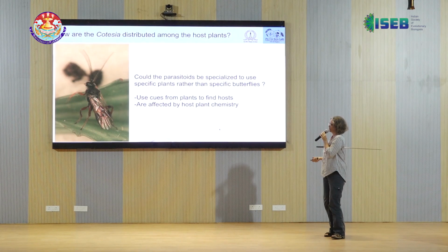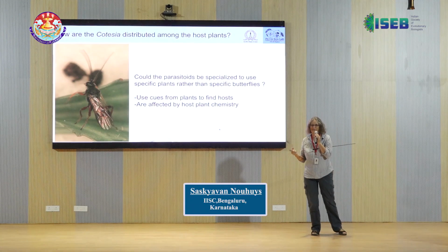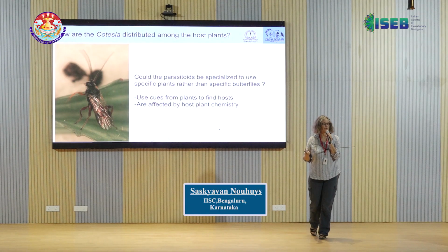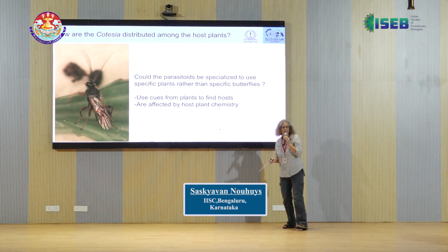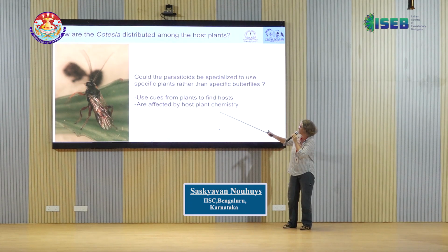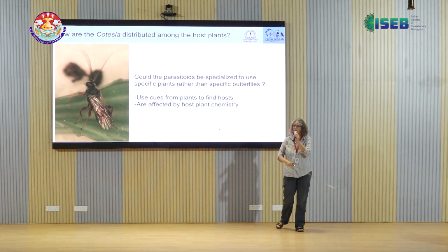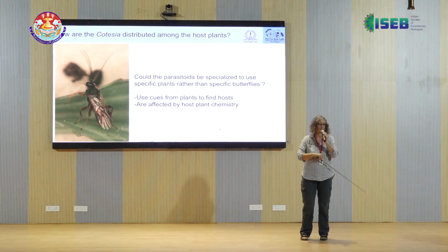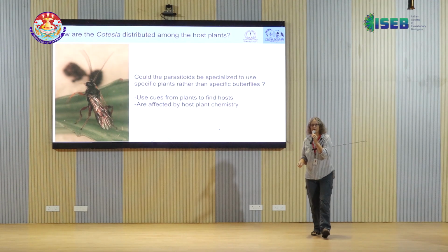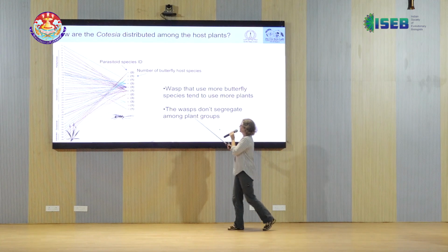Okay, just to be thorough, we said, okay, fine, they're not really sorting themselves out among the butterflies, maybe they're sorting themselves out among the plant species. So the parasitoids directly use plants because they use plant cues in order to find the host, and they're affected by the host plant chemistry. So they have their own personal relationship with the plants that's not through the butterfly.